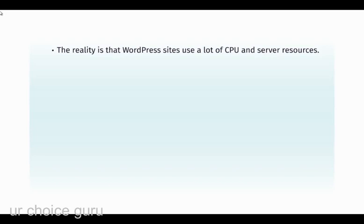I want to be clear here to say that when you install WordPress by default with nothing on it, it usually runs very, very fast. It's usually because things are added to it like plugins, like images, like other code that tends to slow it down.